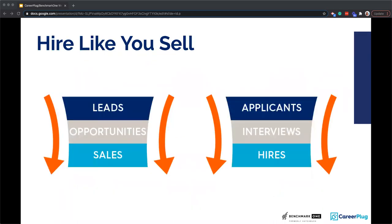That leads right into hire like you sell. I've alluded to this a couple times, but I like this visual a lot. Think about how a great sales leader is building processes, setting goals, holding people accountable for results, right? The sales processes and goals pave the way for those results. You treat your hiring process like your sales process. So you have a compelling offer, you're qualifying those prospects, you're following up quickly and regularly, defining your hiring process and tracking results.